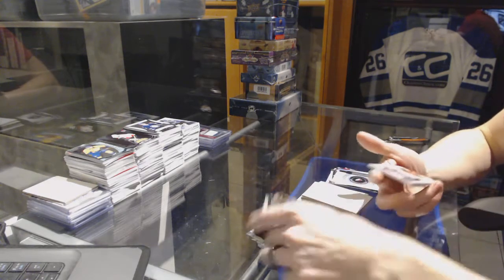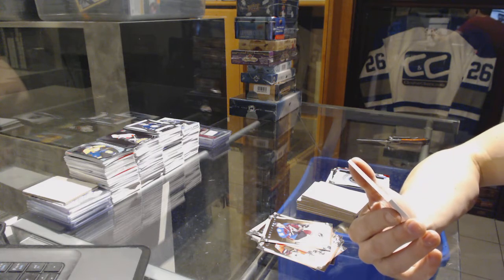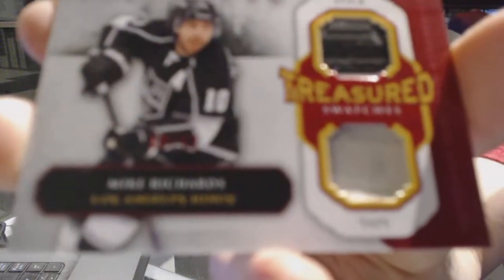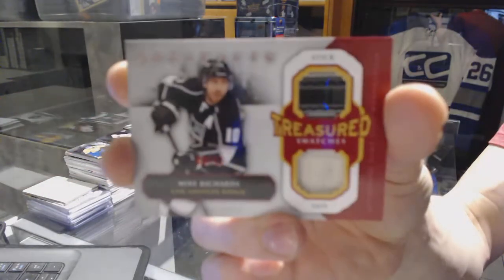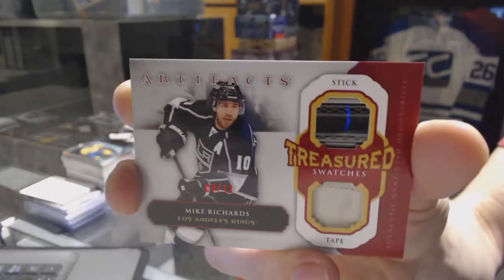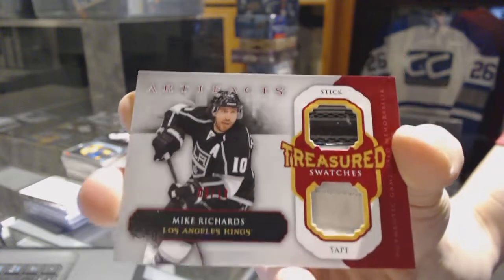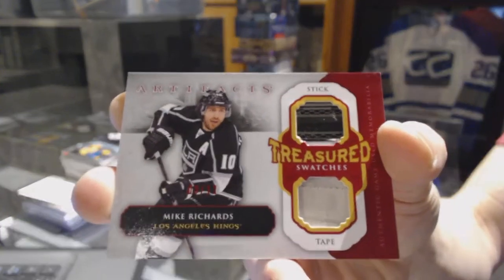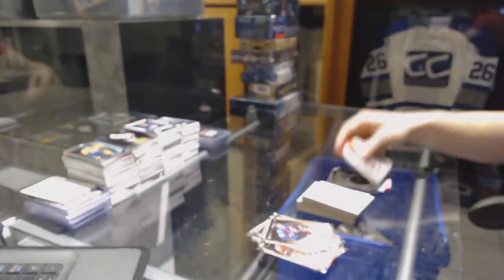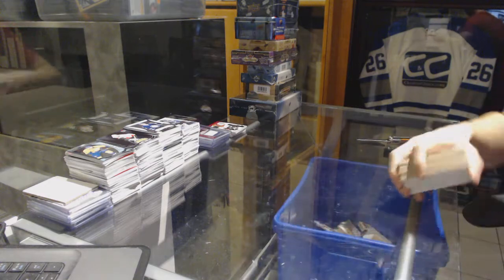And we've got, oh nice, a Treasured Swatches stick and tape, numbered 3 of 12 for the LA Kings, Mike Richards. 3 of 12, Mike Richards. Nice. Very nice. All right, coming up next, the Series 1 tins.